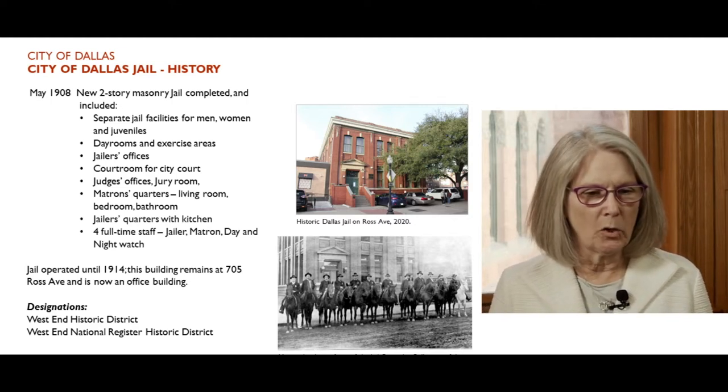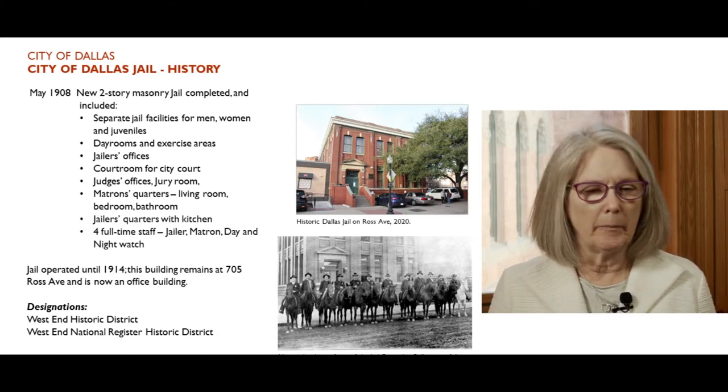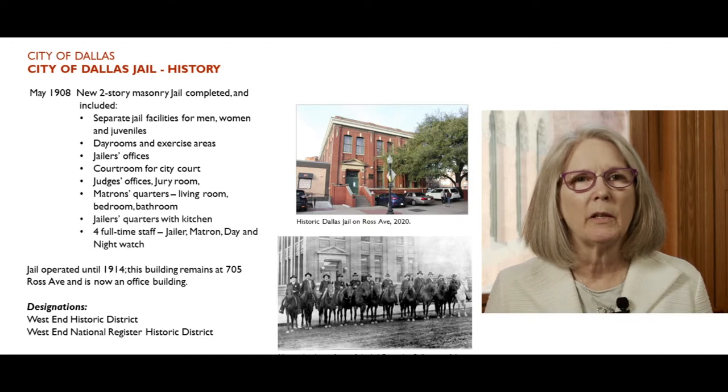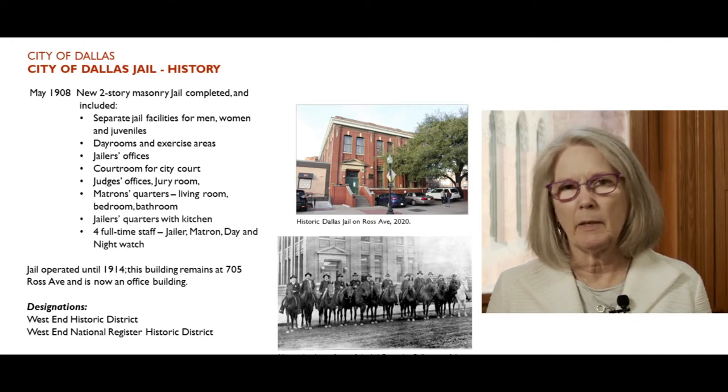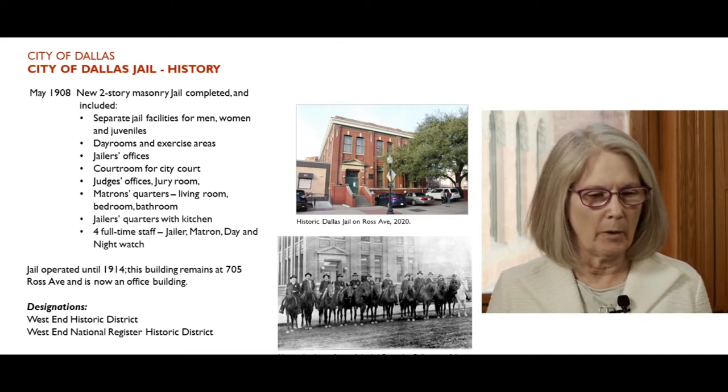They also had courtrooms for the city court, a judge's office, a jury room, separate men and women exercise areas, and a matron's quarters, where she lived in a living room, bedroom, and bathroom, as well as a jail. The jailer lived on the first floor. It was typical at that point in time for the jailer's wife to also be the cook for the jail, so they had an apartment in the building.